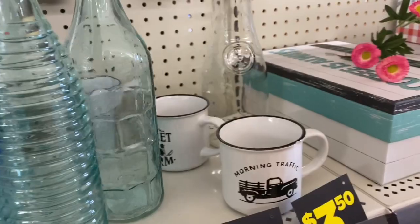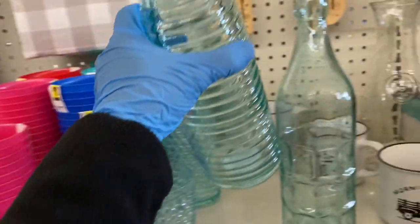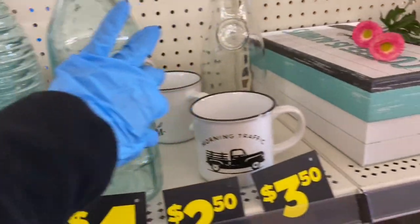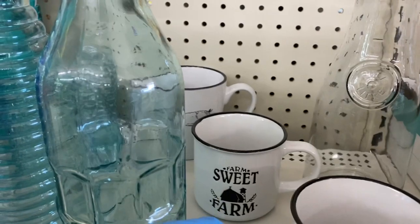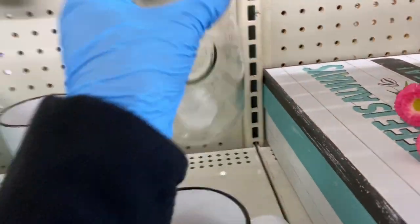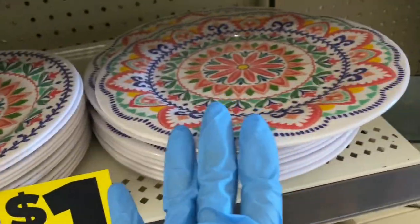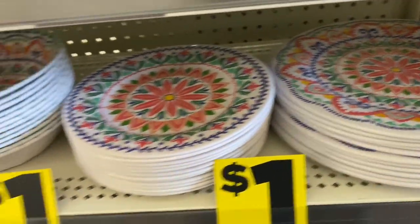So here they have this set right here, which is beautiful. Look at this. These 2 jars are gorgeous. So I think these are $4 each. Then they have these mugs. This one says morning traffic. That one says farm, sweet farm. And there's the pig back there. And here's a carafe. This carafe is $3.50. Some melamine plates. Each of these are $1 each. So there's the bowl, the smaller plate, and here's your dinner plate.